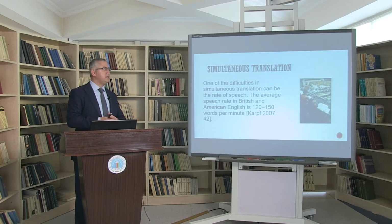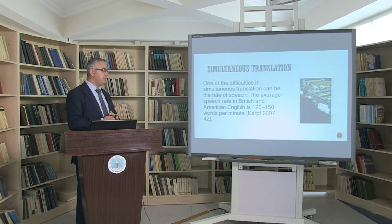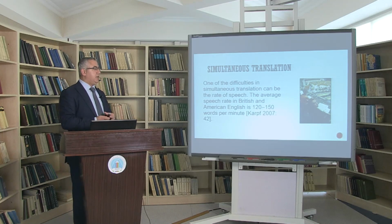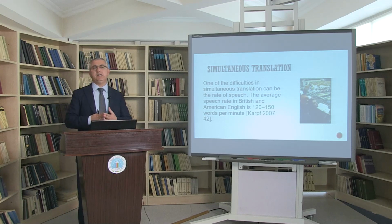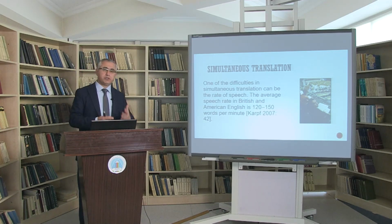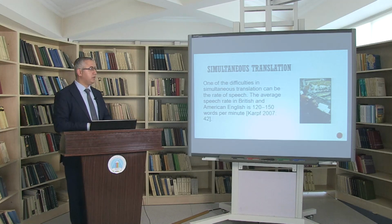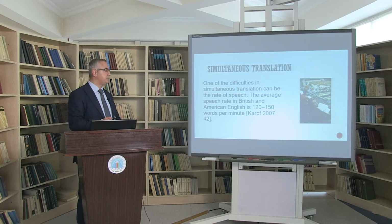One of the difficulties in simultaneous translation can be the rate of the speech. The average speech rate in British and American English is 120 to 150 words per minute. Okay, this is very important because the translator has no idea how long the speech will be, or how many words the speaker is going to utter. So he's just ready in the cabin to translate what comes to his ear.